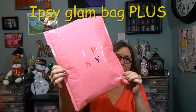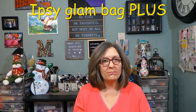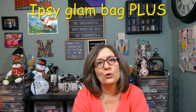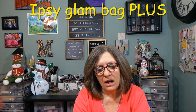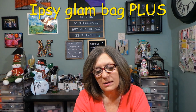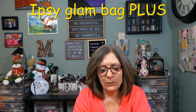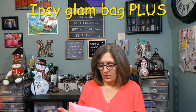Today I have my Ipsy Glam Bag Plus. This is the bag I pay for each month. A little bit about Ipsy: the plus bag is now $28 a month. It went up in October, I believe. Free shipping, though I know we pay tax. We receive 5 full-size products. They pick 2 and then we customize 3. Promise value of at least $120.